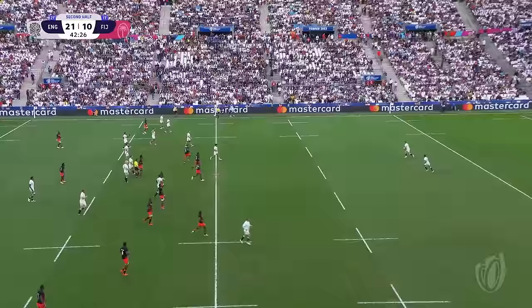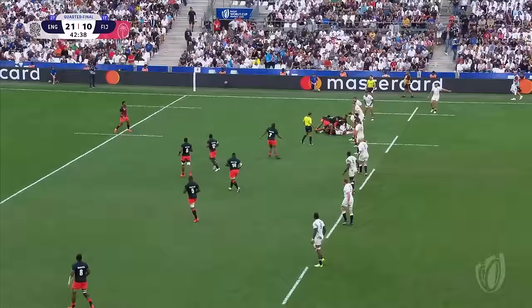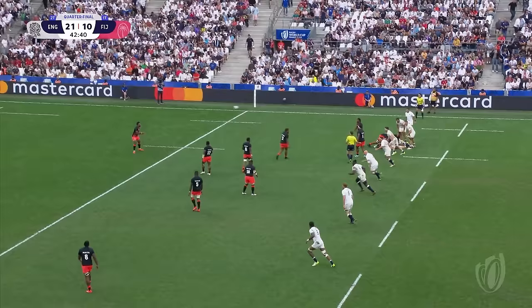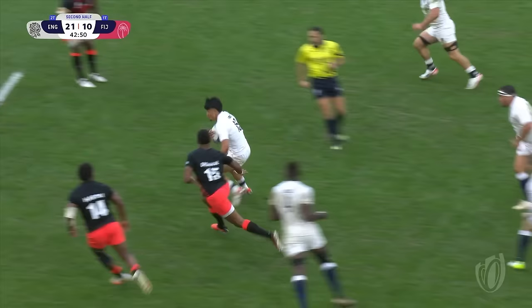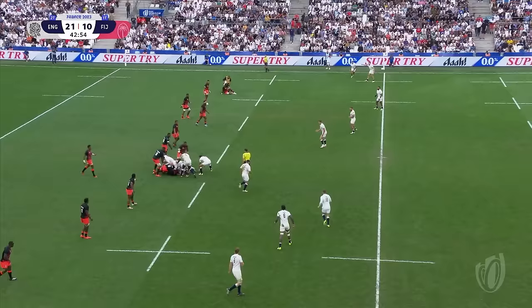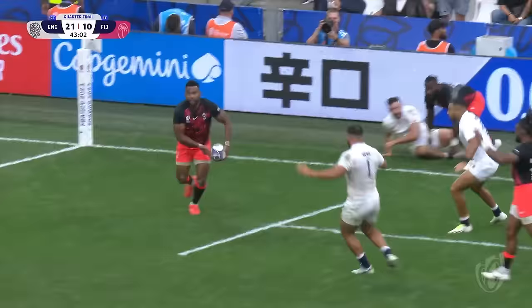England look to return the favour. Radradra, well, it's a little shallower than he realised. Still takes it expertly. The referee asks the TMO to have a look at something in there. We'll see as Elliot Daly comes away, and now Marcus Smith brings it to the line. A little chip in behind the Fiji defence. Well, it's a clever little kick. Radradra had to play it. He did brilliantly well as May bore down on him.